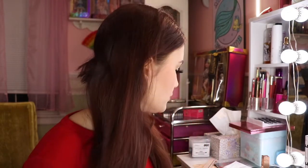The lip color is pretty, but I am not in love with the formula. The formula is not good. It feels really cheap, not to be mean. It doesn't go on very nicely. The brush is cheap, and it's still not dry right now. I mean, the color's pretty, don't get me wrong. It's very pretty, so if you like the color, that's great. The price point is probably fair.